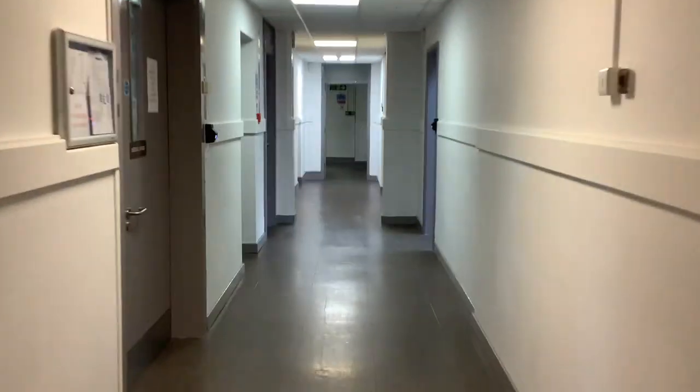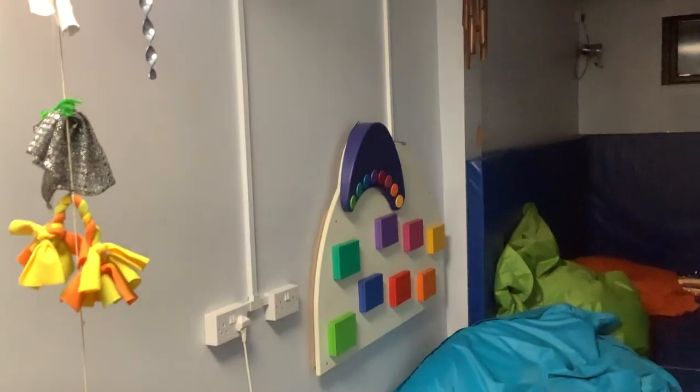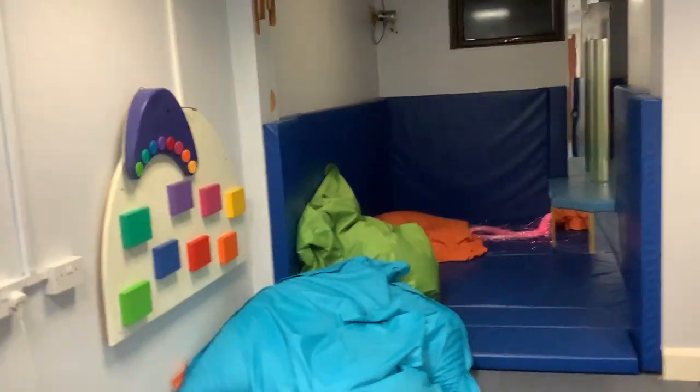Moving back into the main school, back on the main corridor, and along here we have one of our three sensory rooms. Okay, I'm just going to put the main light on now, see exactly what it's like.